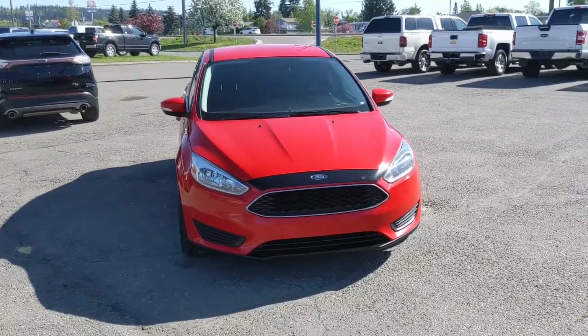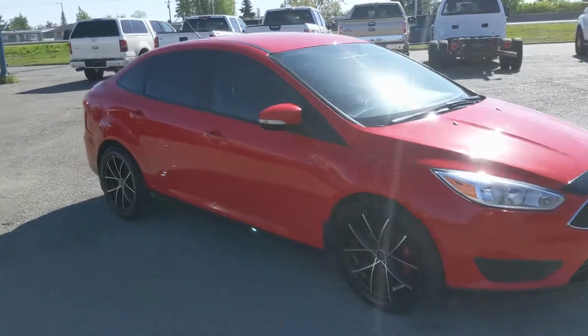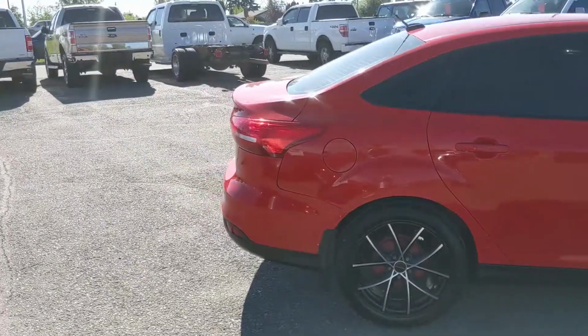We're taking a look at the 2016 Ford Focus in an SE trim and powered by a 2-liter engine, providing you with excellent fuel efficiency and recently detailed, so it's nice and clean. But let's take a look inside.